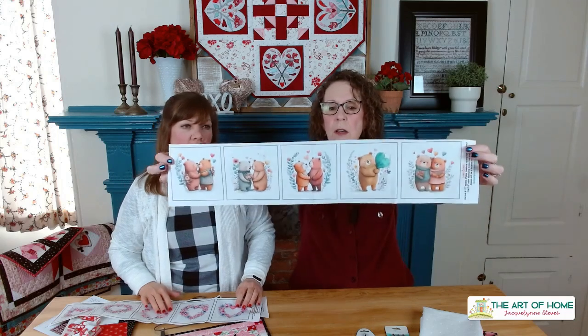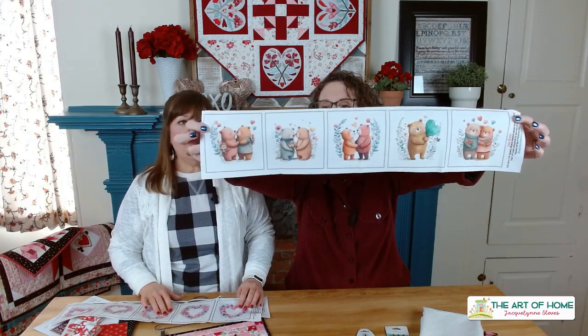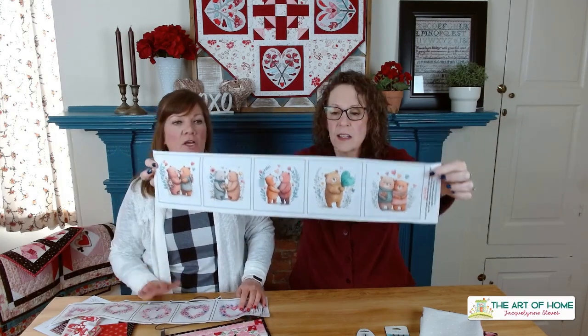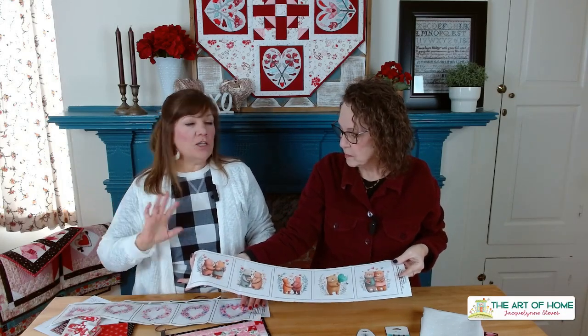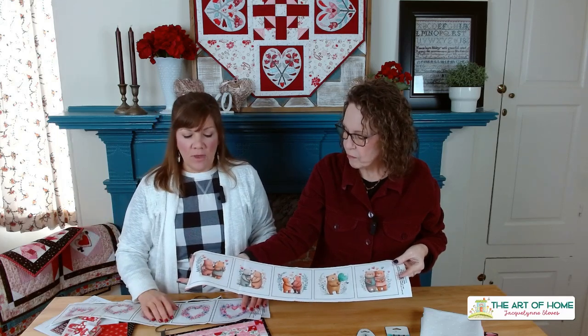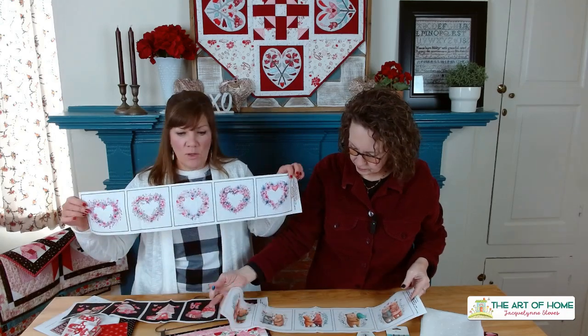So then we have, I love those, the little bears. They're so cute. They're like little bears in love. And they have little heart balloons and everything. And again, since they have hearts, you can use them for Valentine's Day, but they would be really cute for, again, a spring project, summer, even like a juvenile project for little kids, like a pillow or something. They would be really cute. So yeah, you get 5 different designs with the panels.